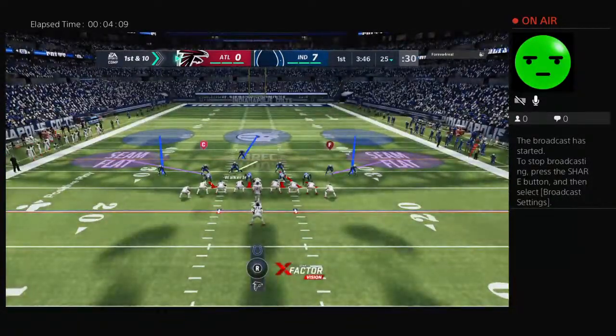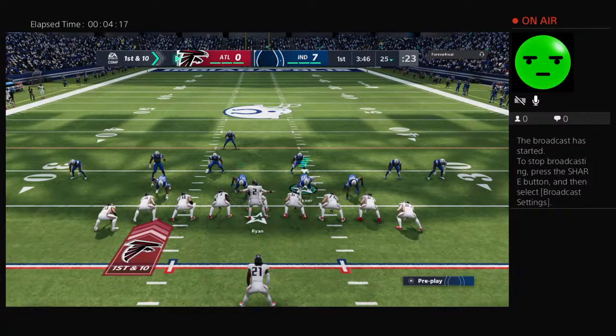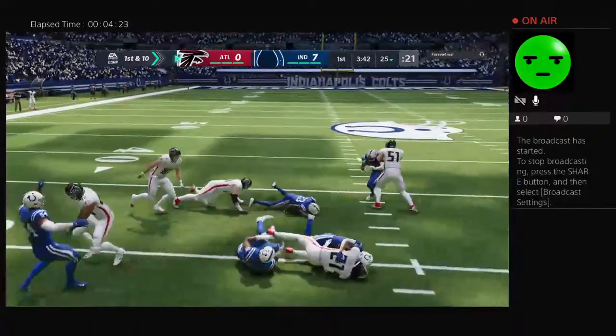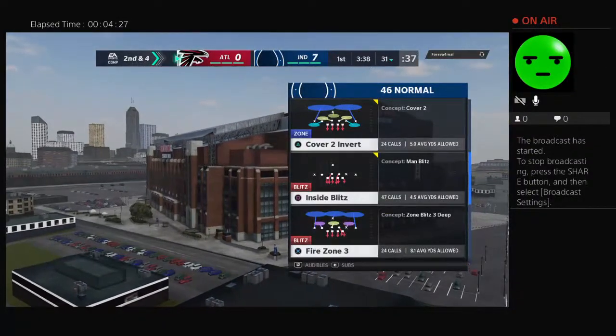About set to begin their next drive, the Falcons offense at the line. They had the interception last time. It led to the opening touchdown. So now 7-0 the score as they start 1st and 10. They'll try and start the drive with Gurley. And he'll wind up with about 6 up past the 30 to the 31.